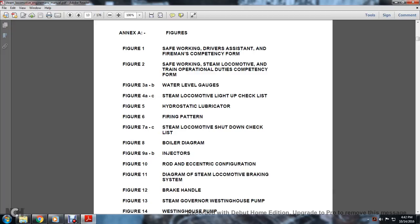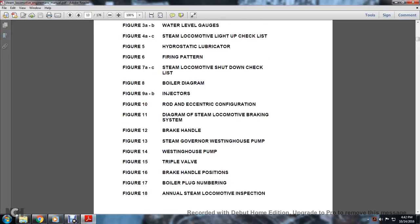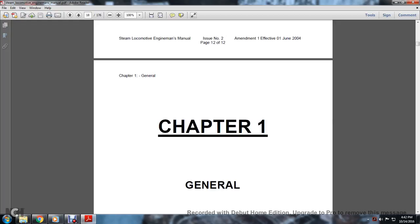Figure 11, diagram of steam locomotive braking system. Figure 12, brake handle, steam governing Westinghouse pump. Figure 13, 14, Westinghouse pump. Figure 15, triple valve. Figure 16, brake handle positions. Figure 17, boiler plug numbering. Figure 18, annual steam locomotive inspection. And we're moving on to chapter 1, I believe. Chapter 1, general.